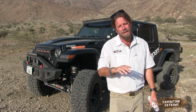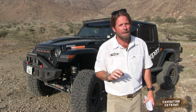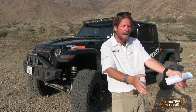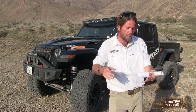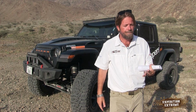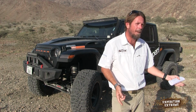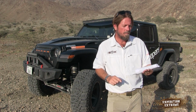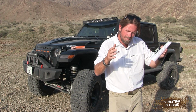But as it stands right now, is this the base that could take over the Defender market? Well, yes. And why? Because there's nothing else, guys. There is nothing else. You can buy the 70 series, you can buy a Jimny, you can buy a Jeep. Y61s are still sold in this country, but that's not a pickup. You do get the pickup version though, but it's a single cab. What else are you going to buy that is a solid front axle to do the job?